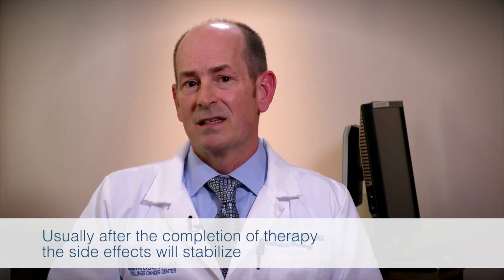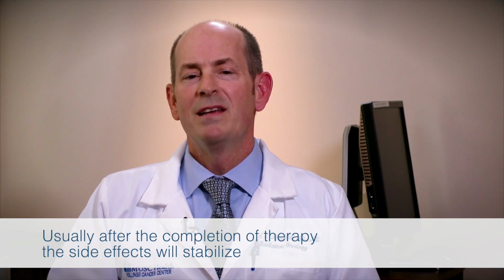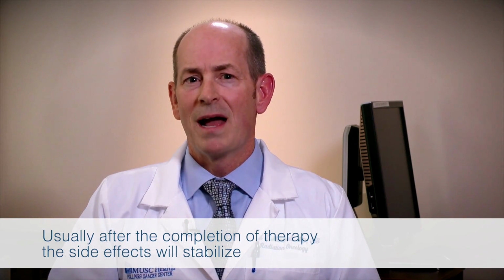Typically, the side effects from radiation therapy will peak a few weeks after we start and then plateau. They typically don't continue to get worse the whole time during the course of radiation therapy. Usually, after the completion of radiation therapy, the side effects will stabilize and then slowly improve over time. But it may take several months or even a year or so to get back to normal.